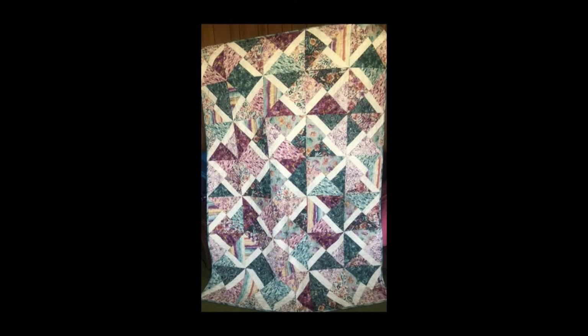Beautiful job. This looks like a bundle we had from Create Joy a while back with the teals and the violets. That's so pretty. Great job with using that white. That's very striking.